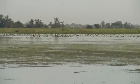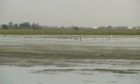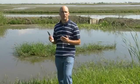So one way that we do that is we work with farmers. And farmers plant crops that can provide habitat for migratory waterbirds. And most of the time we work with rice farmers because rice fields are just like natural wetlands. They're essentially, this is one right here. It's a very flat, very shallow pond. And with the water depth, it can accommodate a number of species from large to small, long legs to short legs.